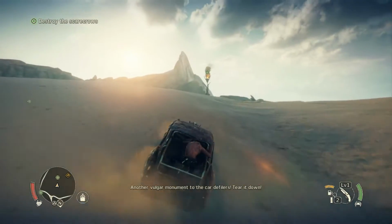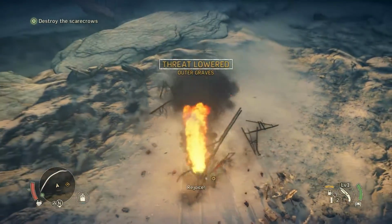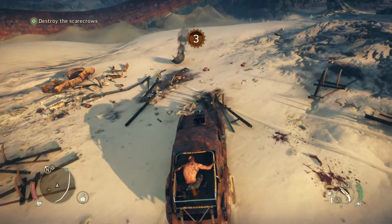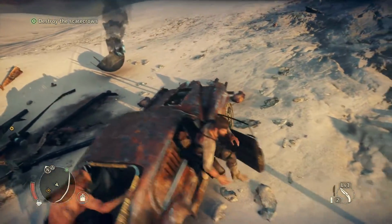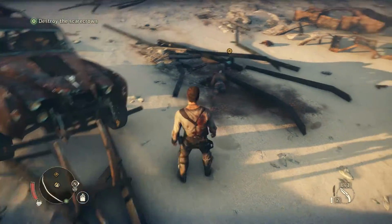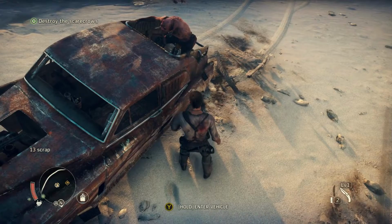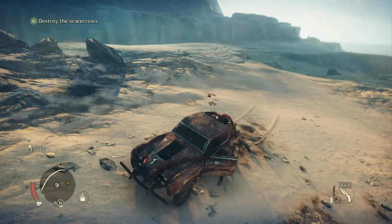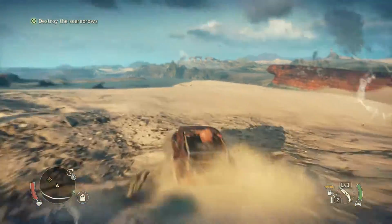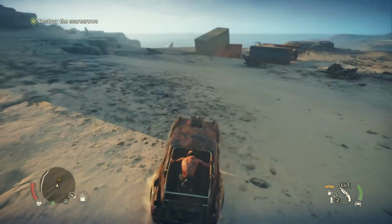Oh, I can feel the way we lose speed on these big dunes. Tear it down! I don't think we did take any damage. One day I'll remember that I'm on the other side. Oh, I can't even slide across the hood or anything. All right, it's hold. Why? What was that? That did cause damage, too!